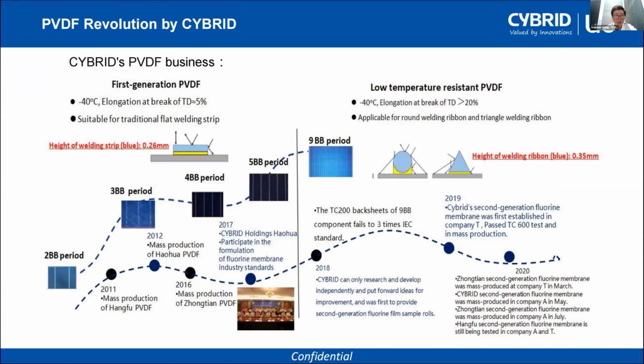There are many kinds of PVDF on the market, and Cybrid is the biggest PVDF manufacturer in China. Based on module development, from 2 busbars to 9 busbars, or even now round ribbon or triangle ribbons, this is leading the change of PVDF films.